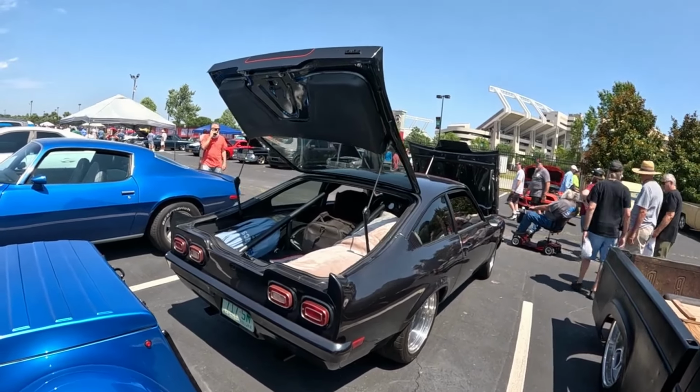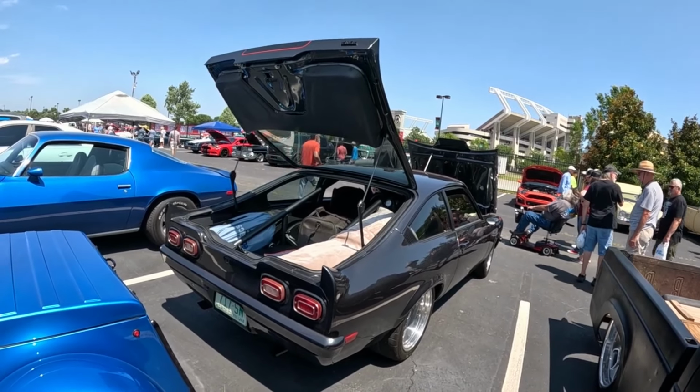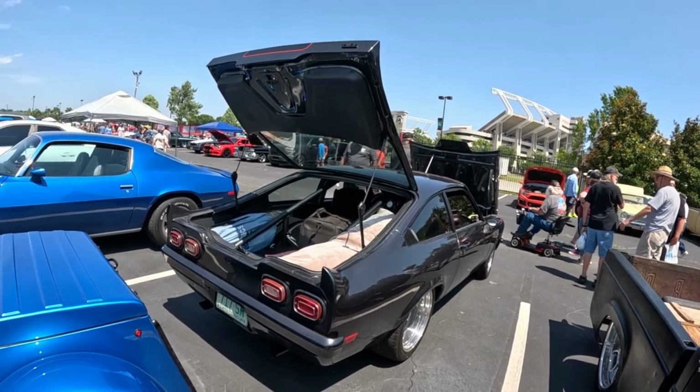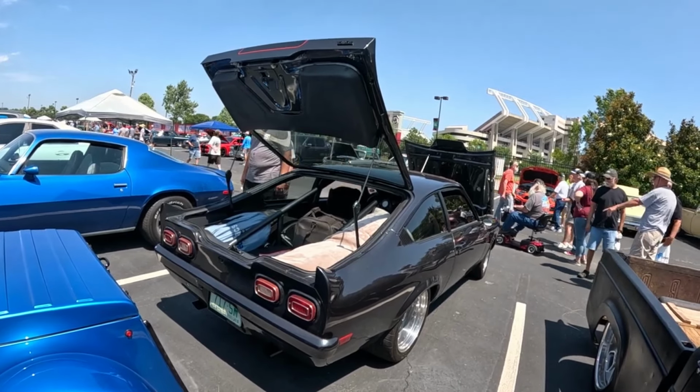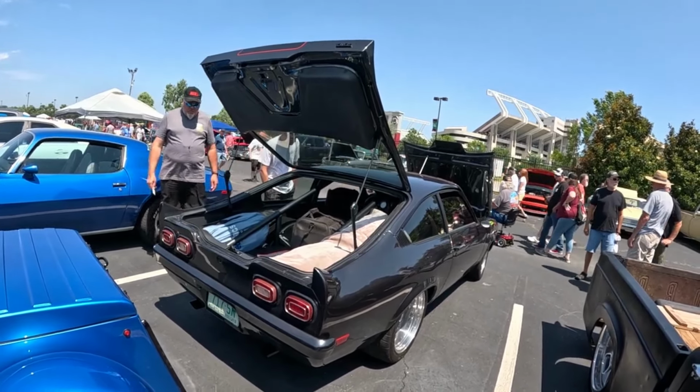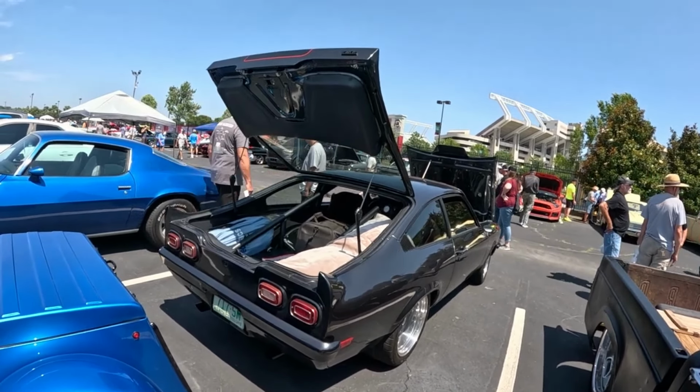You said you weighed this car and it was how much again? 2,868. I noticed the power plant. Tell my viewers about the power plant. Probably about a 425 LS with a 6-speed and a 4.11 9-inch. Okay. So it's comfortable on the highway, but that's not what you built it for. No, but it surprised me coming here.